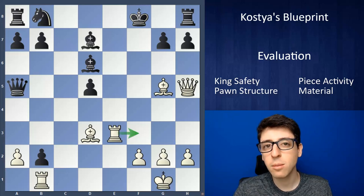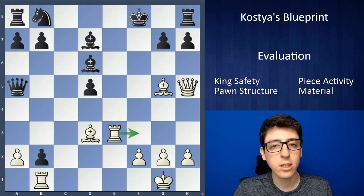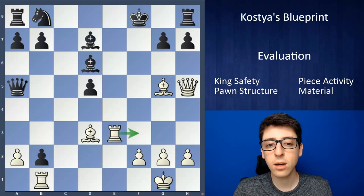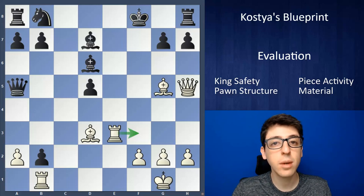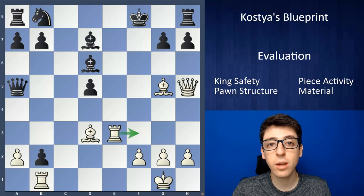Now, evaluating attacking positions, I think, is one of the hardest things to do in chess. Again, an entire series can be made about this, and has been. The one thing I'll say here about evaluating attacking positions is that one of the most important things to consider is simply the power of the forces. How many pieces do you have in the attack? How many pieces is your opponent really defending with that are actually around the king, and whose pieces are actually going to be more effective?